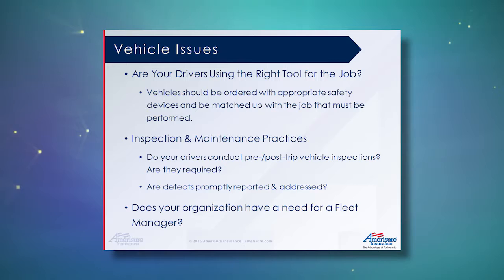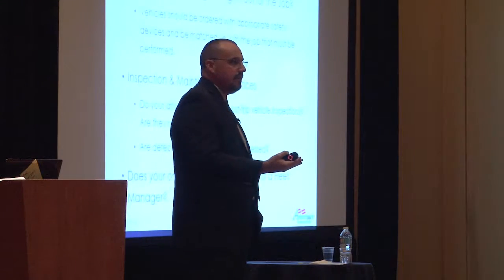Have you provided the right vehicles? Have you provided the right equipment? Are you expecting your drivers to make do with equipment that's below average or subpar? How often are the vehicles being inspected and maintained? Are you doing the minimum requirements, or are you going above and beyond?